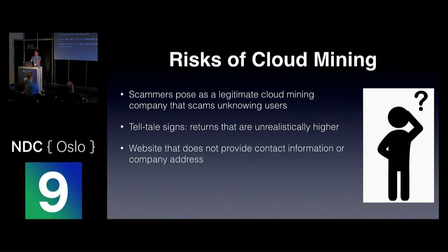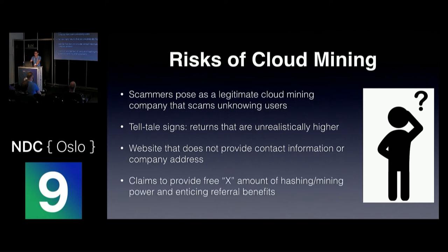And their websites usually don't provide any form of contact information, or they'll put fake contact information where if you throw the address in Google Maps, you'll end up somewhere in the desert, for example. And they'll claim to provide X amount of hashing or mining power, and they'll have enticing referral benefits so that you will refer more and more of your friends into this so-called scam.